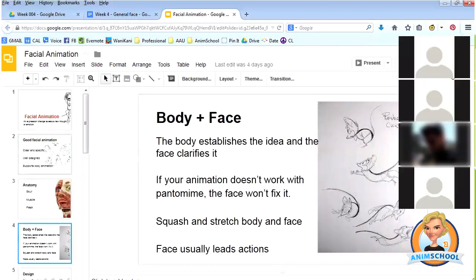Your body animation is the more important thing for your shots in this class. The body will establish the idea and the face just clarifies it. So think about it as you're building your performance on a foundation of good pantomime, good body acting, and you're just amplifying it. You're adding the details with the face. You're clarifying the idea. If your animation doesn't work with pantomime, the face isn't going to fix it. It's going to look like a character's just standing there and then their face is moving around all over the place. You really have to consider how the poses work all together. That gives the most visual impact to the audience.